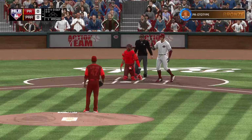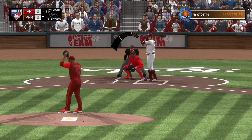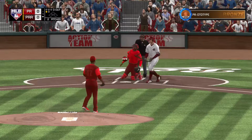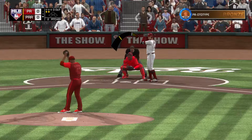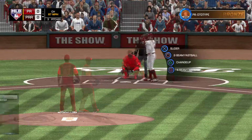And a bouncing ball, foul. The 0-1 on its way. Swing, and that's hit out of play up into the plaza level. The windup and the 0-2 pitch. A little bit off the outside.